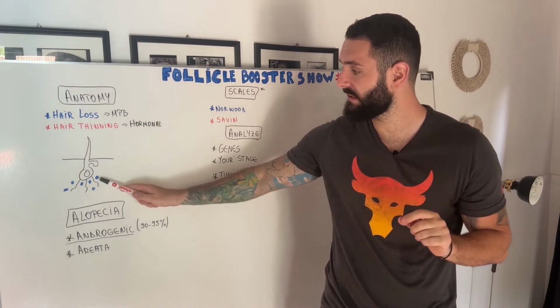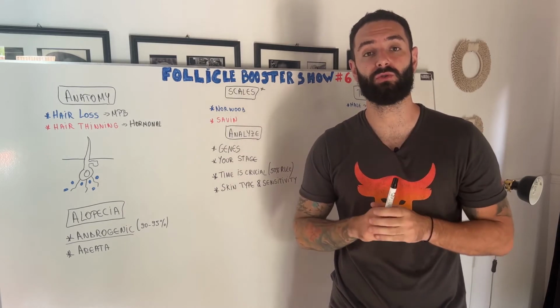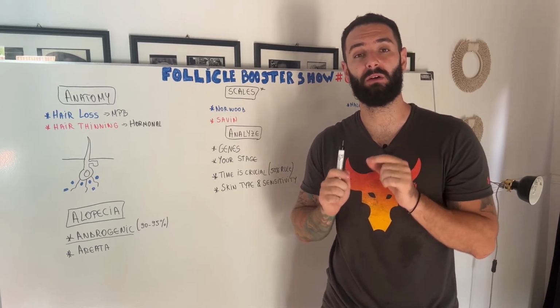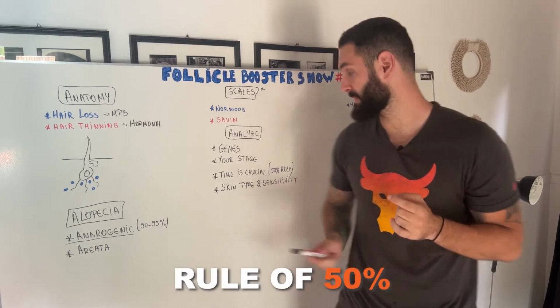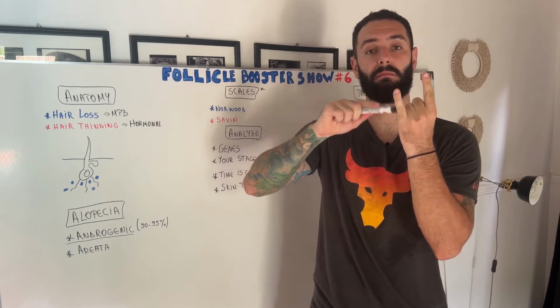As explained here, the DHT is going to block the receiving of nutrients through the capillaries. If the follicle stays for too long without nourishment, it's going to die and you cannot get it back. You have to do a hair transplant after that. So I have the rule of 50%. Let's say this is your normal hair shaft and this is the miniaturized one.